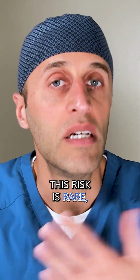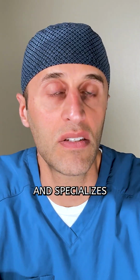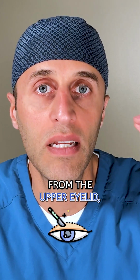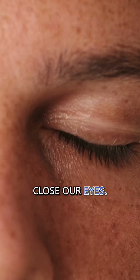This risk is rare, especially in the hands of an experienced surgeon who's been doing this a long time and specializes in eyelid surgery. It's not that common, but it's important to know that anytime we remove skin from the upper eyelid, we always have to know that we need some of that skin left over for us to be able to close our eyes.